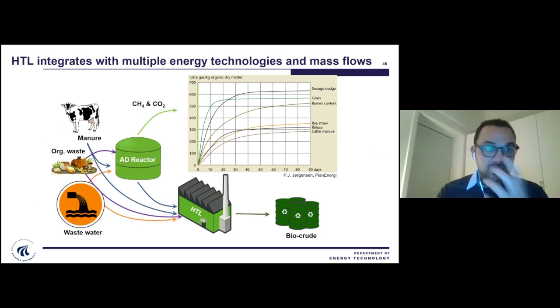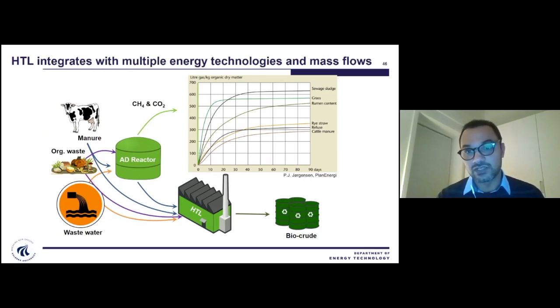So then we can upgrade and get diesel or maybe the kerosene. So now the question is how we can integrate. Definitely, it's very important in the biorefinery concept to integrate our HTL with multiple energy technologies and mass flow.